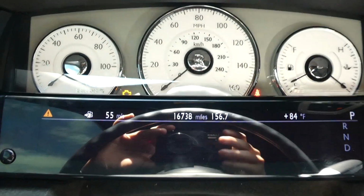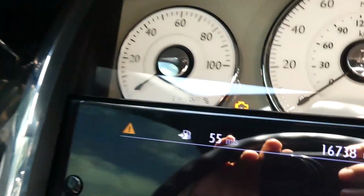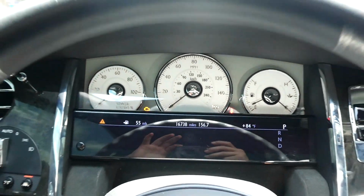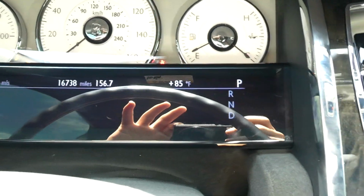Now, having one more look, you have your miles per hour, fuel, oil temperature, and speed and power reserve right there. You have all your lights, as well as miles, gallon range, and it is 85 plus degrees.